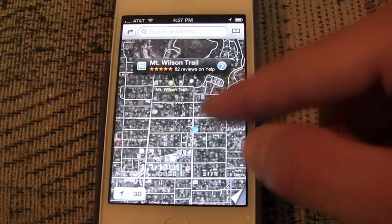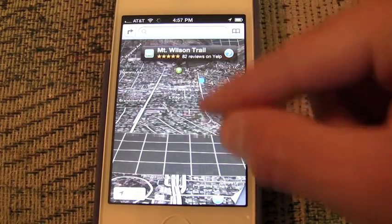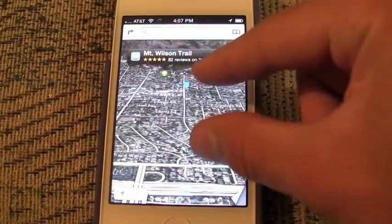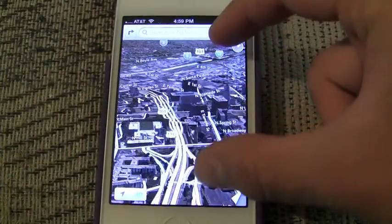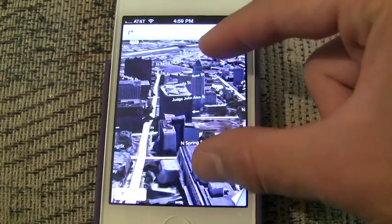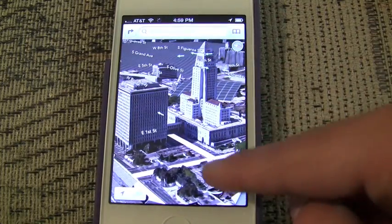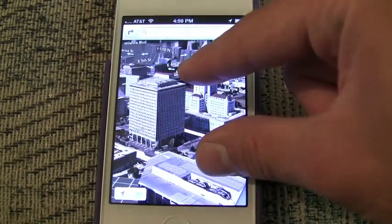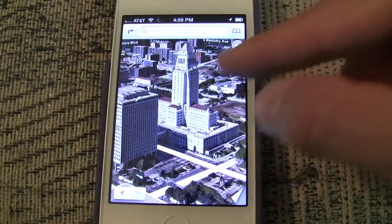The biggest wow factor would have to be 3D mode, which is available in the bottom right corner with a simple tap. And you flip into 3D mode, which you really see as you zoom in. You zoom out to travel to different locations, like here we're going to go down to downtown, and then once you start to zoom in, the 3D really pops up so you can see the dimensions of these buildings.